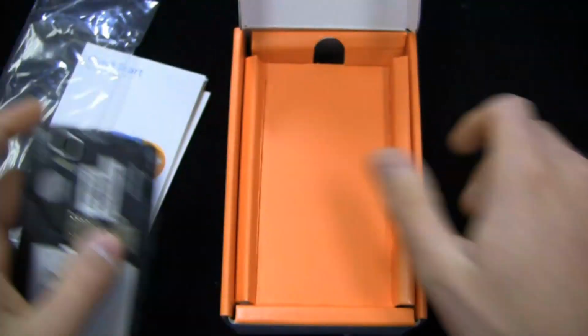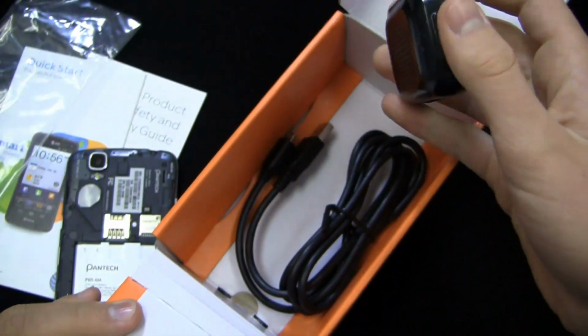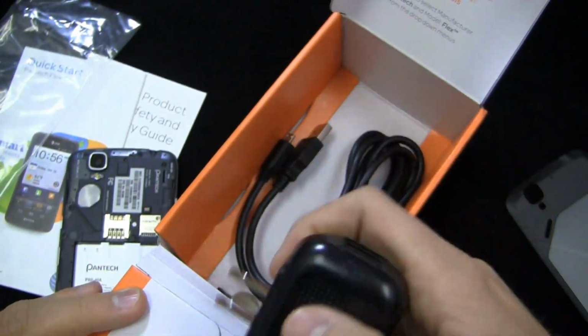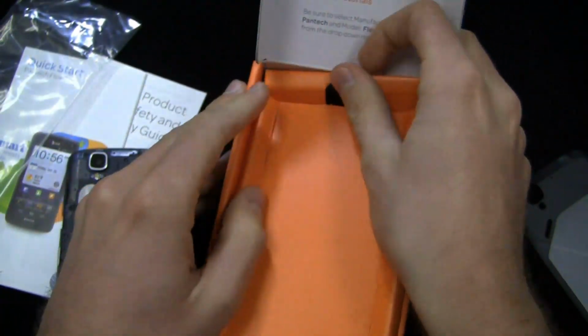So here it is, and it looks like the SIM card may be down in the box, or maybe we didn't get a SIM card. We may have to put one in, which we can easily do. Out of the gate, you get an AC adapter module, and then you get a USB cable, and then your instruction manuals. That's about it. So not a whole lot in the box.